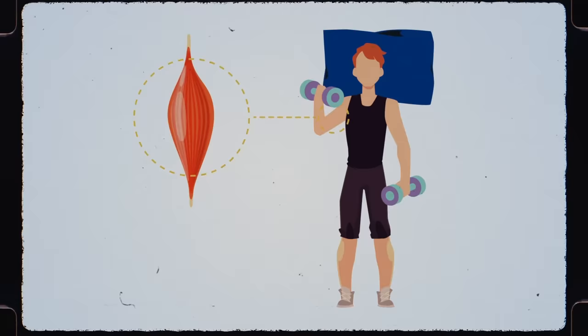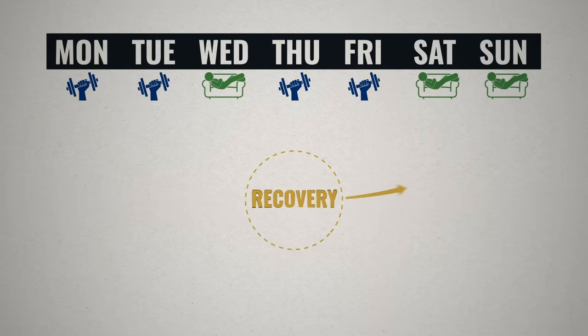So your workouts are what provide the stimulus for your muscles to grow, but the actual growth happens when they're resting and recovering. Thing is, most people think that recovery only has to do with your rest days, but the most important part of managing your recovery actually has to do with your workout program.